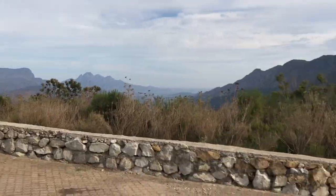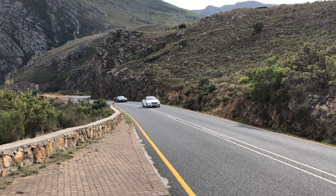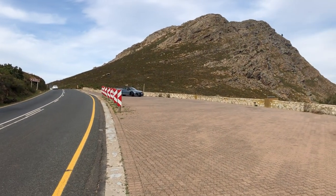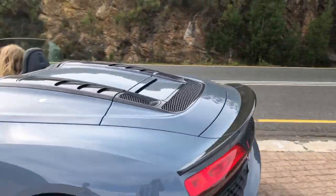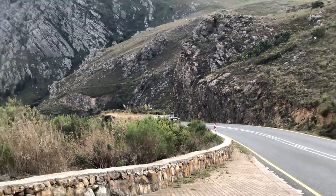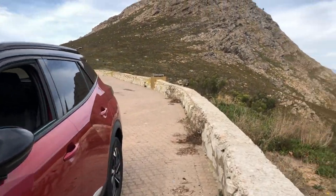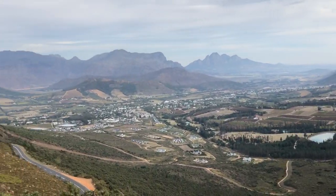So we're here on the top of Franschhoek Pass, and there's a new R8. Oh geez, it's the brand new one. How about that? Oh, and he's coming in here. That's pretty cool. Jeez. How about that? That was unexpected. First time I've seen the spider version of the new R8 Performance. And yeah, this is our test car that we're using for the week, thanks to Peugeot. And yeah, just chilling here in the beautiful Franschhoek mountains.